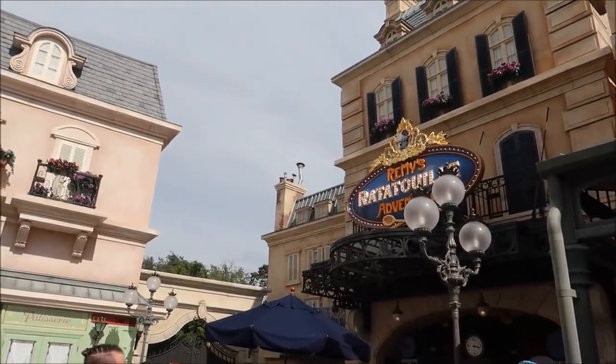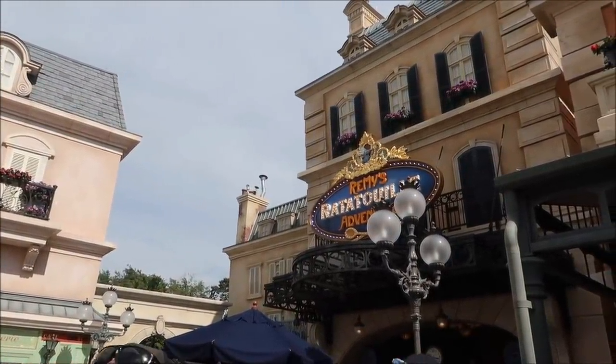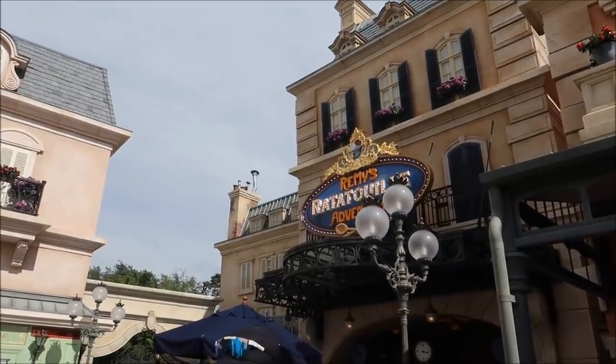I totally forgot that a part of the queue was coming in and then going back outside. So we've already scanned in, but now we're going back outside. And that was the huge line that I showed you earlier. I wish they had a sign to let you know how long the wait time was for the virtual queue. I don't think Rise of the Resistance ever had a wait time either.